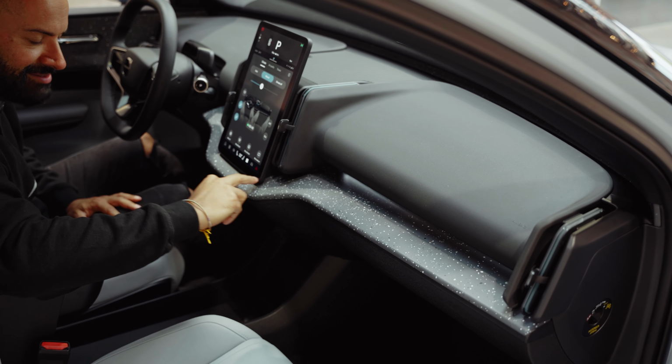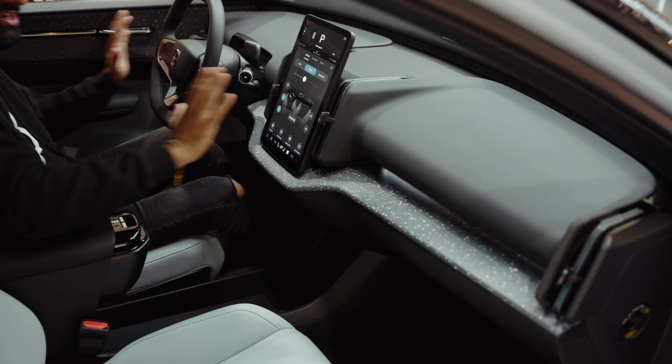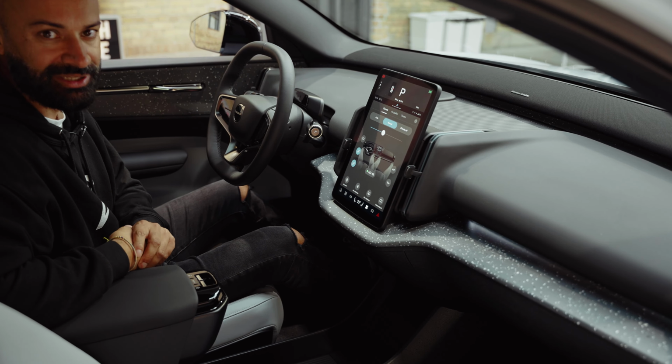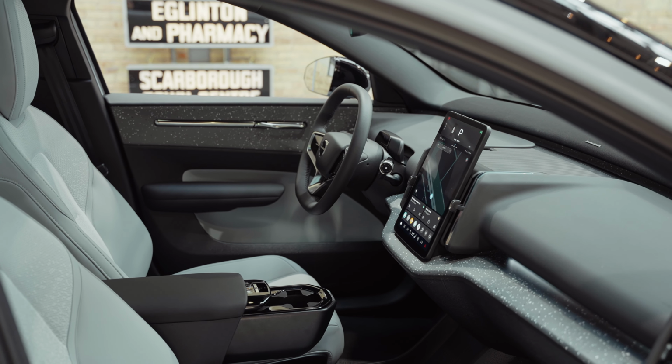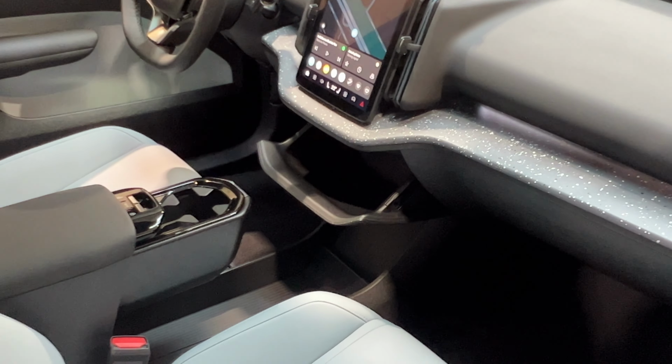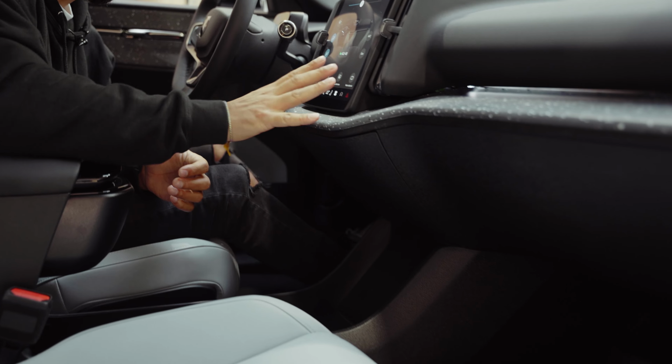Now on the bottom here you see more speckle and then ambient lighting right there. Very futuristic, a lot of depth, makes the vehicle bigger than it actually is, because that's what people's concerns are. Is this big enough? And well, so far, so good. And if you're wondering where the glove box is, it's right here. It's a center glove box and it opens by hitting the button right on the screen.